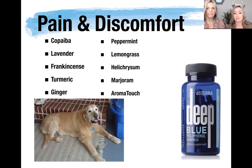Okay, so we used lavender and frankincense right on the stitches, and the Correct-X right on the stitches. And then I used the pain blend all over the leg and knee, and I massaged it into her spine, all down her spine. And that dog bounced back so fast from a knee surgery. The vets were like, what is this dog? How did she bounce back so fast? And I did definitely have her on the Deep Blue Polyphenol Complex, which is all natural. It helps with a healthy inflammatory response. Okay, so I was able to wean her off the pain meds super fast.